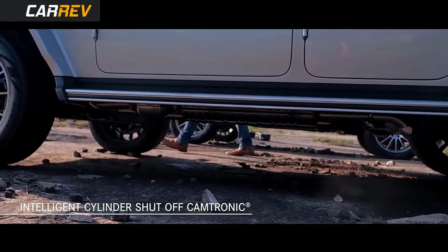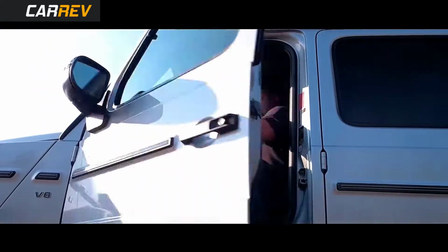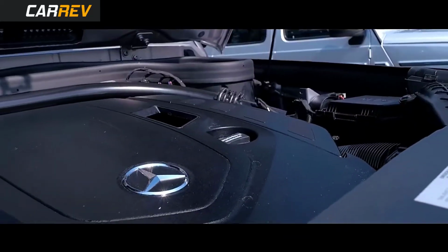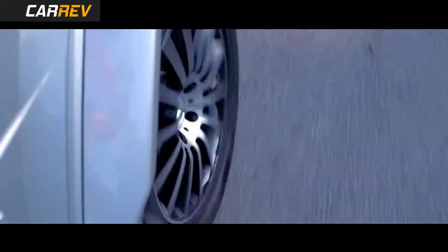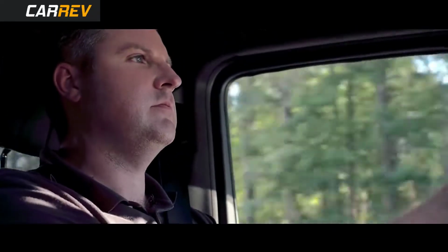With the added intelligent cylinder shutoff Camtronic, when you're driving in comfort or eco mode and in the lower and medium engine speed ranges, the engine will switch to the more efficient 4-cylinder operation. Not to worry, when you need more power, hit the pedal and accelerate. Cylinders 2, 3, 5, and 8 will go back into operation immediately.